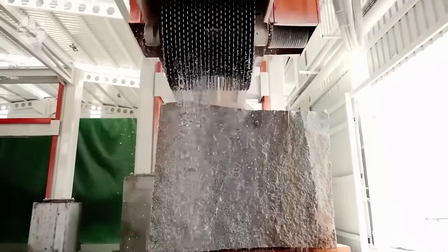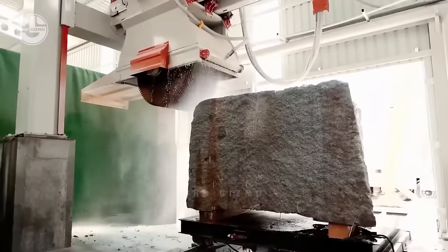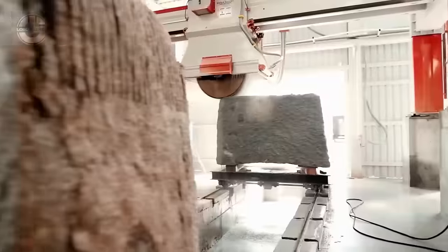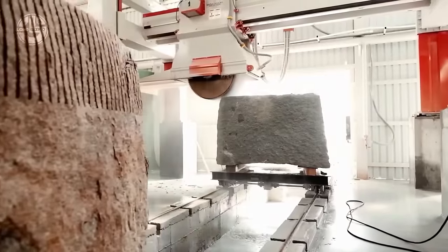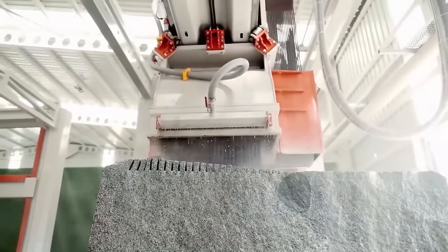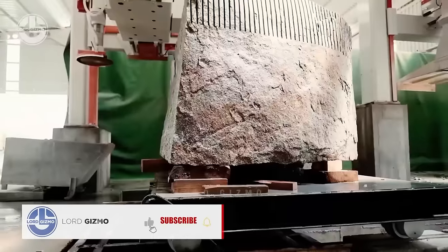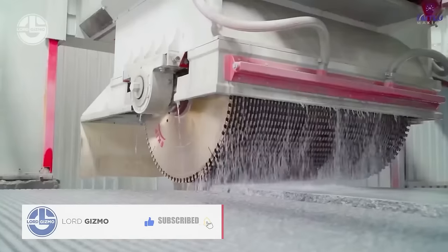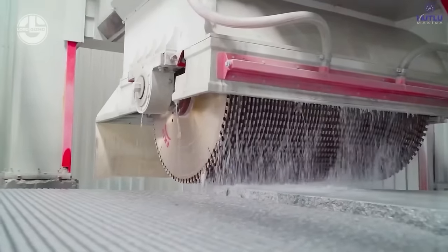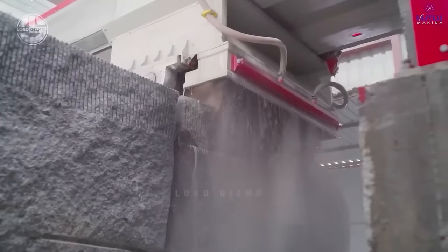Companies also opt for a multi-blade saw over a wire saw, as it has several key benefits. Firstly, speed is a significant advantage. Multi-blade saws can simultaneously slice through granite, dramatically reducing the time needed for cutting. The fixed setup of the blades reduces the chances of errors that might occur due to the flexibility of a wire saw, ensuring straighter and more precise cuts.